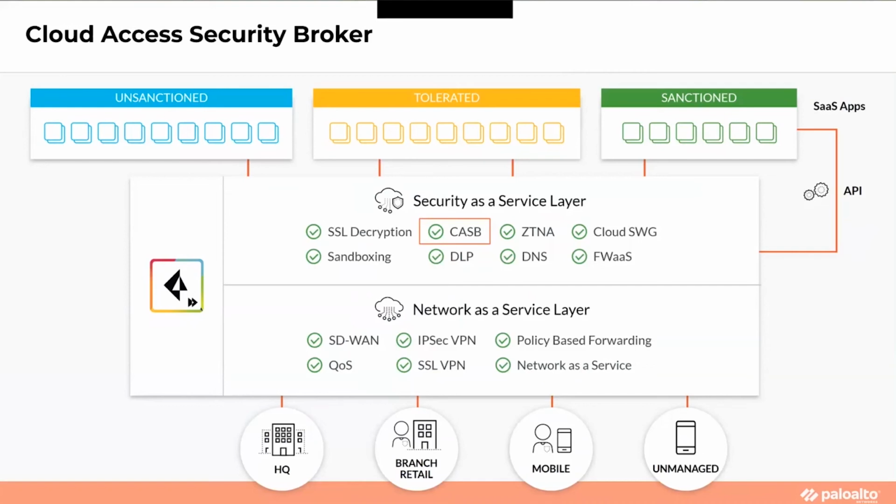When we talk about tolerated applications, that's when we want to take advantage of some of those security profiles that we had spoken about, right? So this gives us the granular capability to create rules that say, as we discussed before, I don't want to allow the uploads of any documents to these locations, but we can download specific file types.